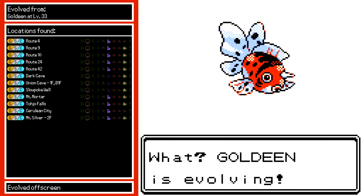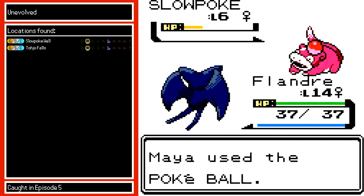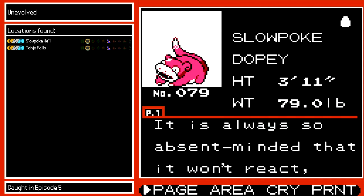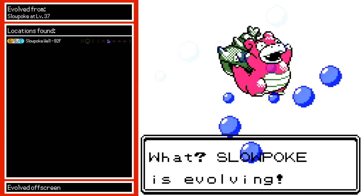Seaking, the Goldfish Pokemon. When autumn comes, the males patrol the area around their nests in order to protect their offspring. Slowpoke, the Dopey Pokemon. It is always so absent-minded that it won't react even if its flavorful tail is bitten.